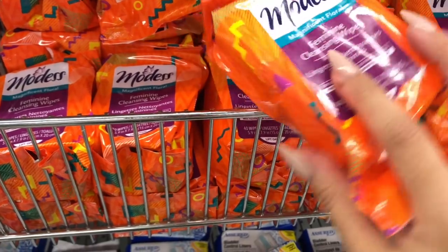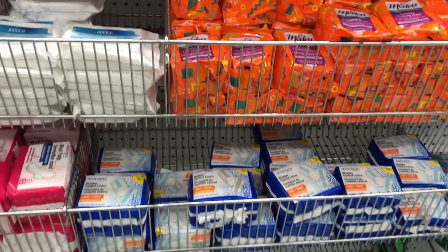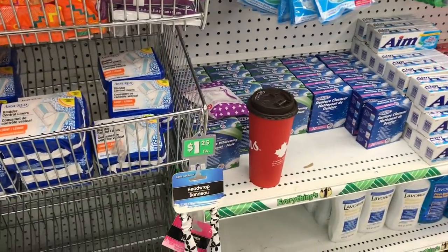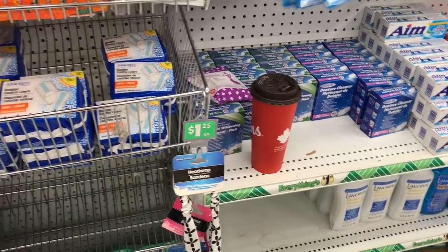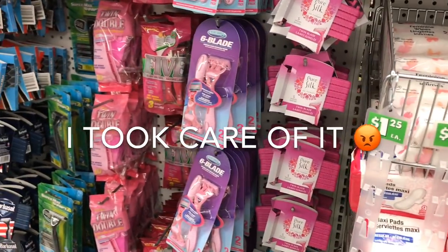So I'm just looking, and this Modest line is the same as the other feminine wash. Oh, I hate when people do that. Why can't you just put it in the garbage or take it with you? And there's always a garbage bin at the front.